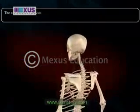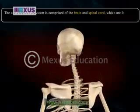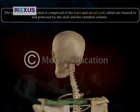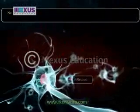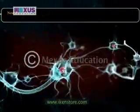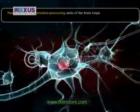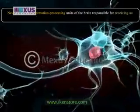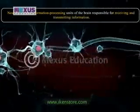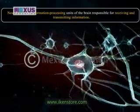The central nervous system is comprised of the brain and spinal cord, which is located in and protected by the skull and the vertebral column. Neurons are the basic building blocks of the nervous system. These specialized cells are the information processing units of the brain, responsible for receiving and transmitting information. Each part of the neuron plays a role in the communication of information throughout the body.